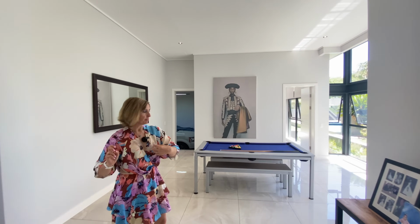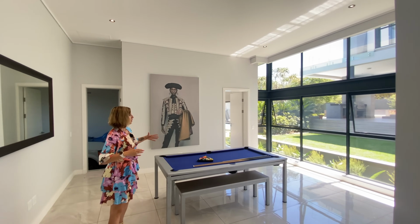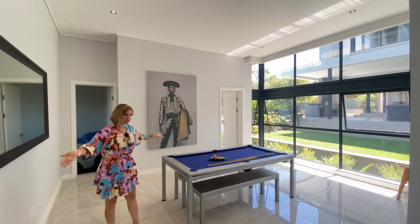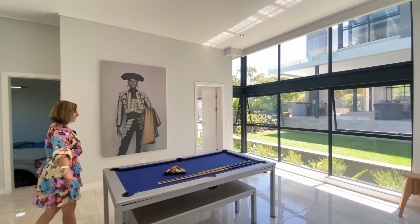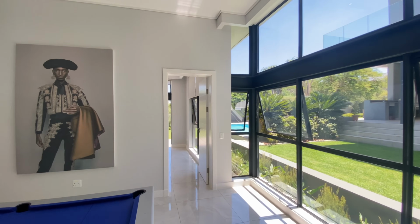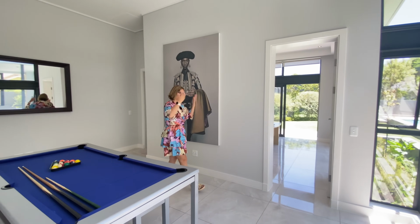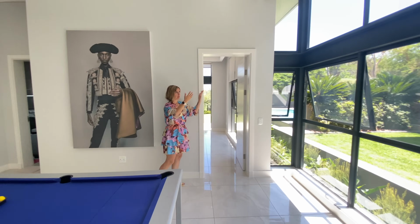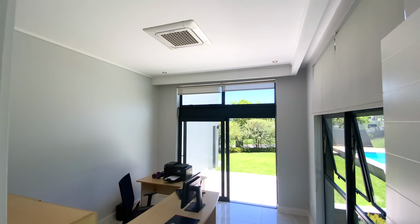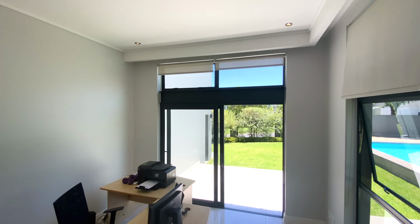Now we've walked back towards the entrance, and to the left of the entrance hall, what we've got here is another lounge area, currently utilized as a games room. So absolutely very clever use of space. It's out of the way, but once again, you can see the garden from here through the floor to ceiling windows that we've got. We've walked through that lounge games room area into the study area.